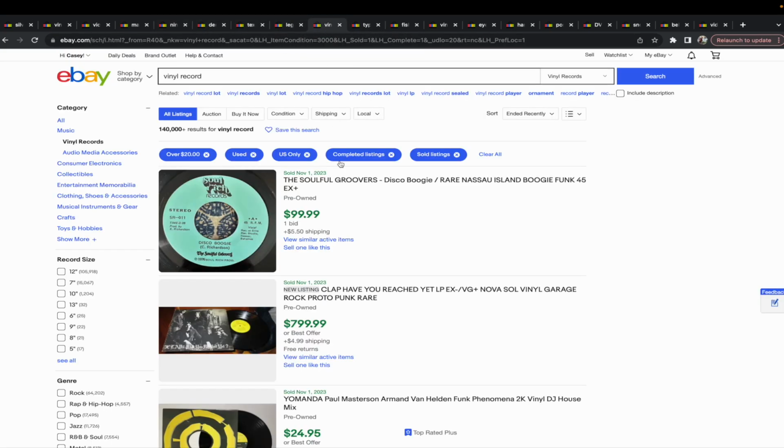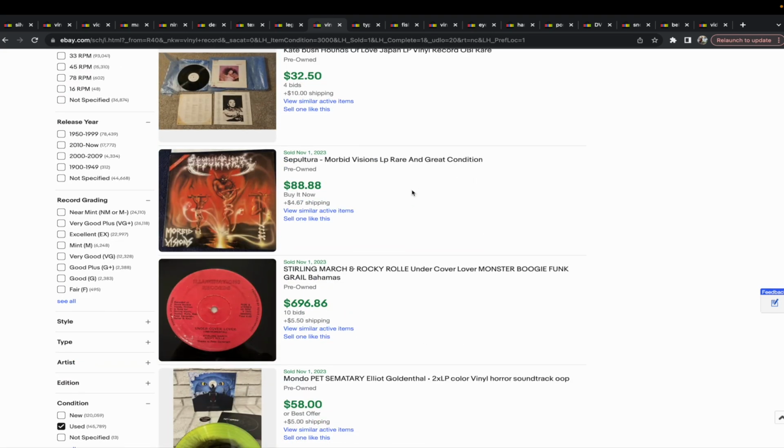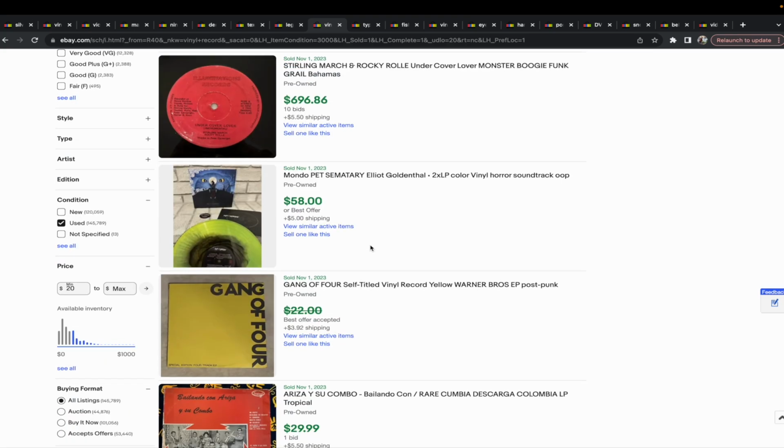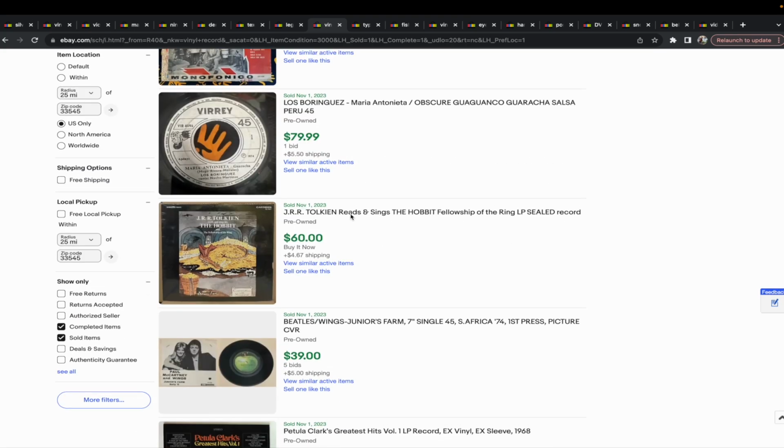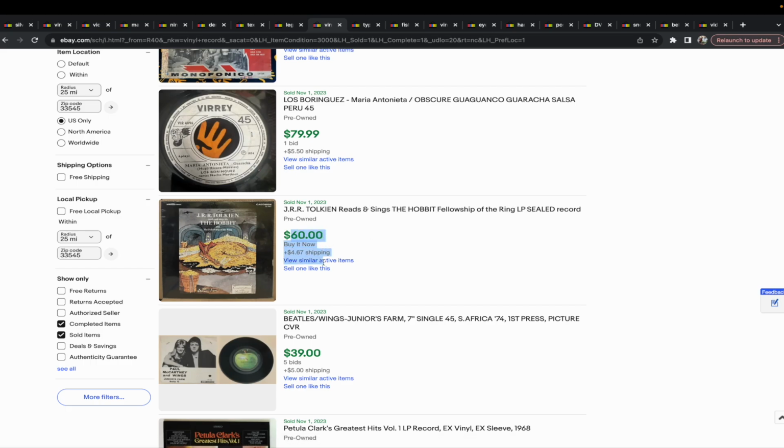That's number 9. Number 10 is vinyl records. I have a friend that sells a ton of vinyl records. You got to look them up. Anything rare, anything obscure, anything abnormal is definitely going to be worth money. You can scroll through this stuff, look up the ones that you want to look up. Look at this. Reads and sings The Hobbit, Fellowship of the Ring, $64. J.R.R. Tolkien reads and sings The Hobbit.